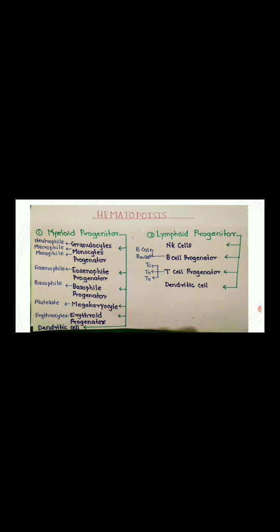Hematopoiesis takes place in the bone marrow, and according to cell differentiation it has two types: the myeloid progenitor and the lymphoid progenitor. First one is the myeloid progenitor, second one is the lymphoid progenitor. Firstly, we will see the lymphoid progenitor.